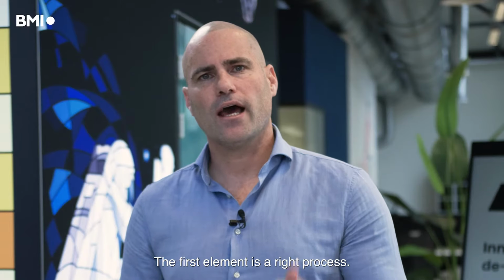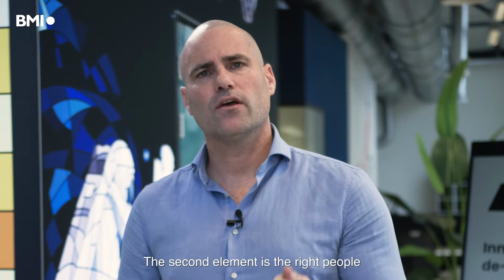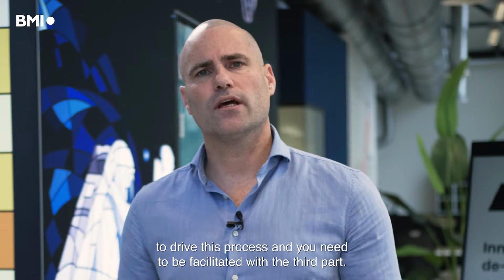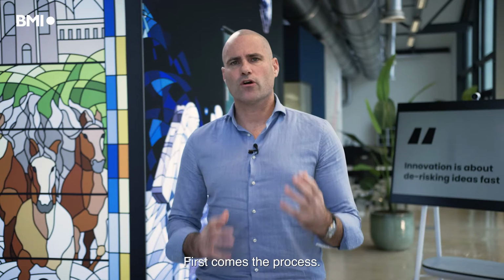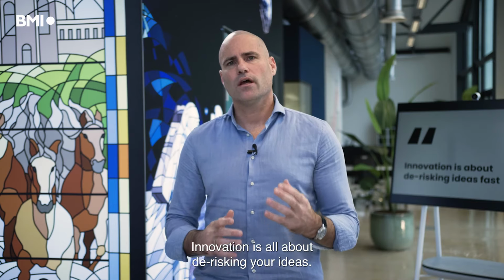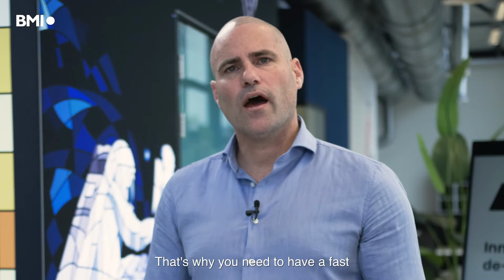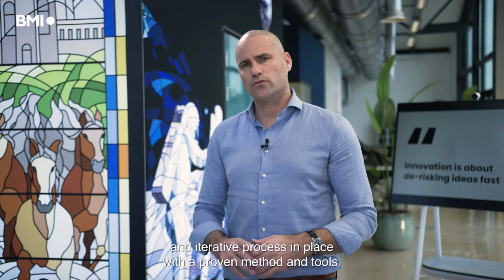The first element is a right process. The second element is the right people to drive this process, and you need to be facilitated with the third part, the right resources. First comes the process. Innovation is all about de-risking your ideas. That's why you need to have a fast and iterative process in place with a proven method and tools.